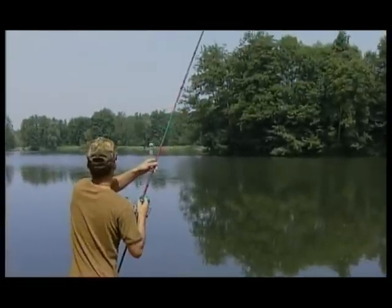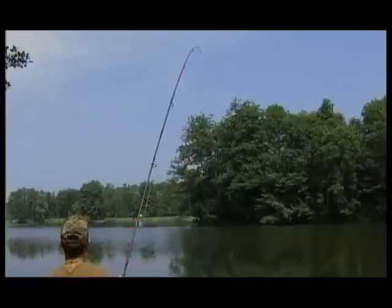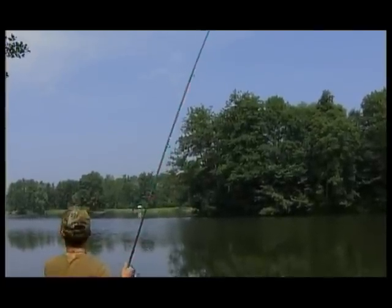As the morning sun begins to rise higher and higher into the summer sky, a few fish begin to move closer to the shallows on the island's marginal ledge, and Pete Castle starts to pick up a few fish.